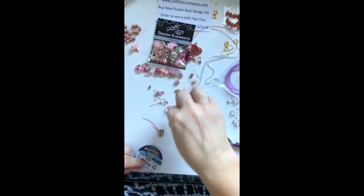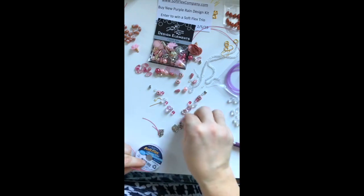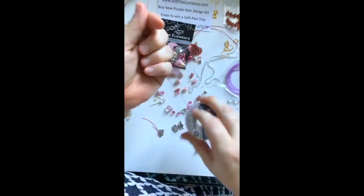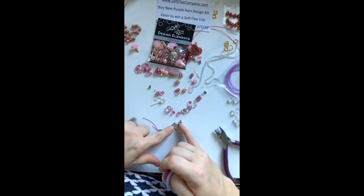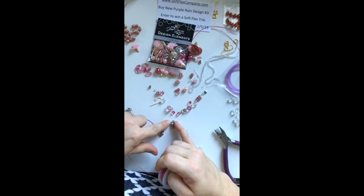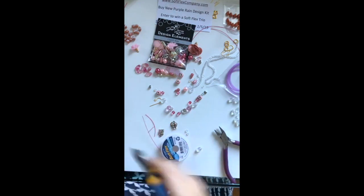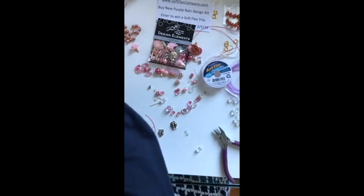This might even be kind of fun, but it has crystals on the side, so let's leave that. Okay, so I'm going to grab some wire out. And I think we'll do the same thing. I think we'll make a jump ring for these guys using the pink tourmaline soft flex. Let me grab another crimp tube.